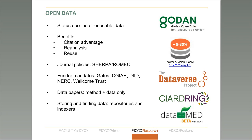In terms of actually being able to find the data, these search engines and indexes have started popping up that make it a lot easier for you just to type in your search queries and then they retrieve all the data sets that match those queries. An agricultural example of this is the CIARD Ring, and a more biomedical, but also across the life sciences, version is DataMed, which was just launched recently, at least the beta version, by the National Institutes of Health, who also run PubMed, hence DataMed.